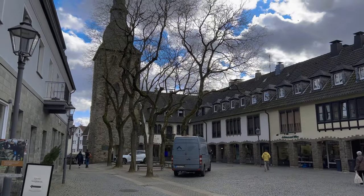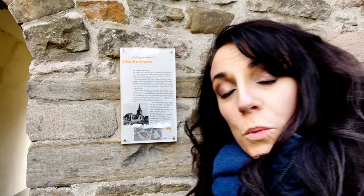I'm at the Glockenturm in Hattingen. In 1406, the town was allowed to make wine, and they grew wine in the middle of the town, which is quite an unusual thing, I think.